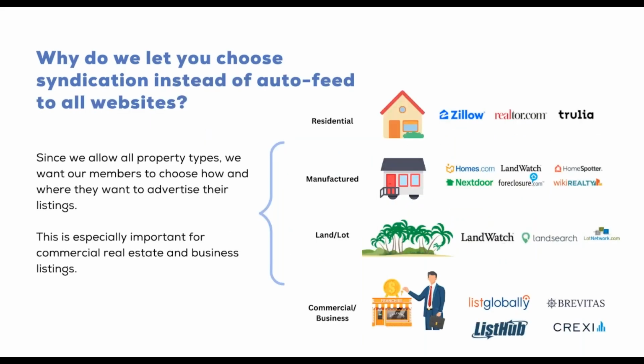And some might be saying, well, why would I want to choose to turn off a syndication site for one reason or another? Well, a lot of the times it's just because some sites cater to different types of listings. So you're going to want to have your residential listings on pretty much every single platform out there. But when it comes to commercial listings, some websites just are not displaying commercial listings at this time. However, we'll still send your commercial listings to those third-party sites, but if they're not a website that specializes in commercial listings, they're not going to display it.